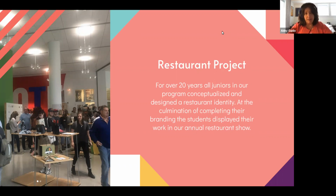This project, as I said, has existed for 20 years, and last summer, we decided to take a look at it and incorporate some more human-centered design approaches to the project. The photo you're seeing here is past exhibitions, which we'll be talking about at the very end of our presentation.